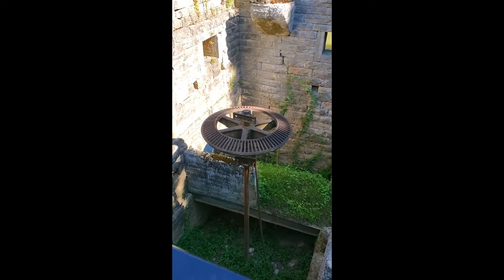I'll be doing a little research to see exactly what they milled. Was this an iron mill? It could have been a flour mill. It could have been any kind of mill. But, so yeah, that's what that is.